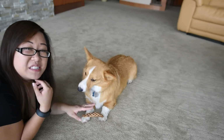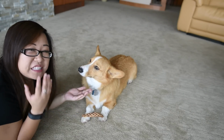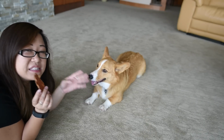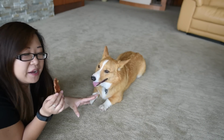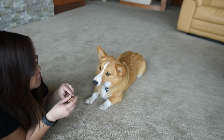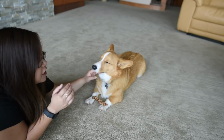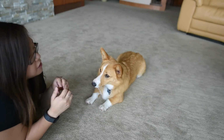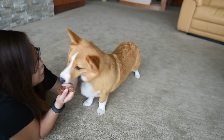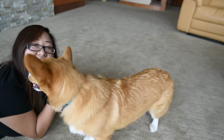You can choose whatever you want as the command, but I like don't touch because leave it is a different command for him. Leave it is where if something is in front of him or you toss something to the ground by accident, leave it is telling him to leave it. Whereas don't touch is when it's already on him and I don't want him to touch. Don't touch. Make sure you reward him with the good boy if you're not using the clicker, all the praise, and all the pets to make sure he knows that he's doing something right.